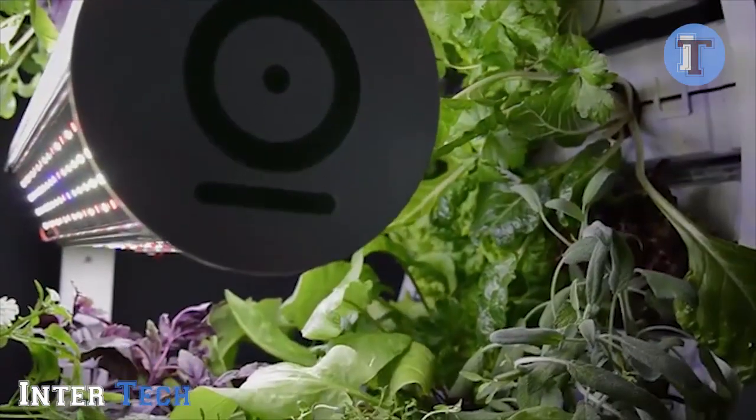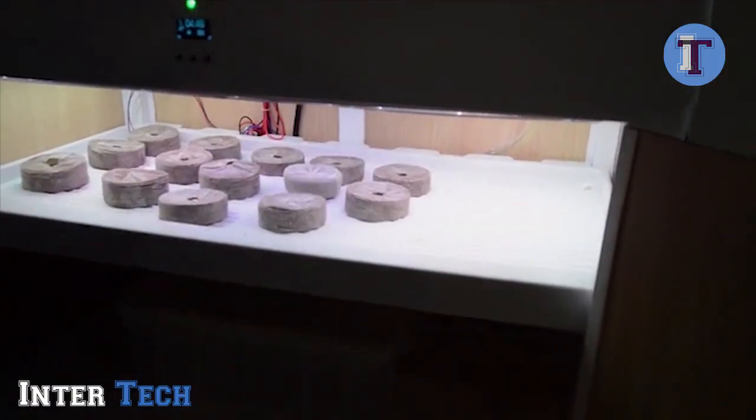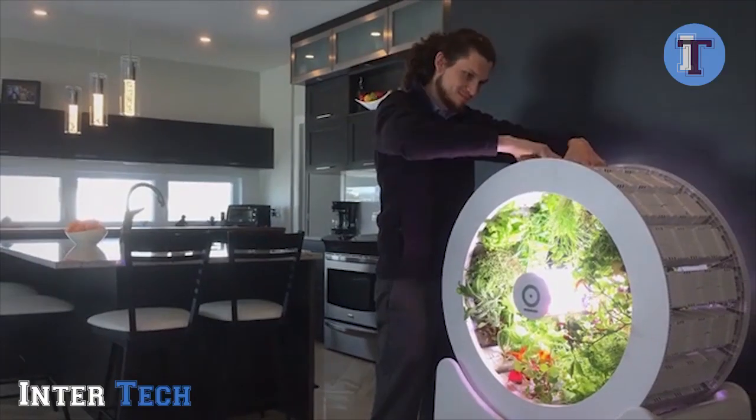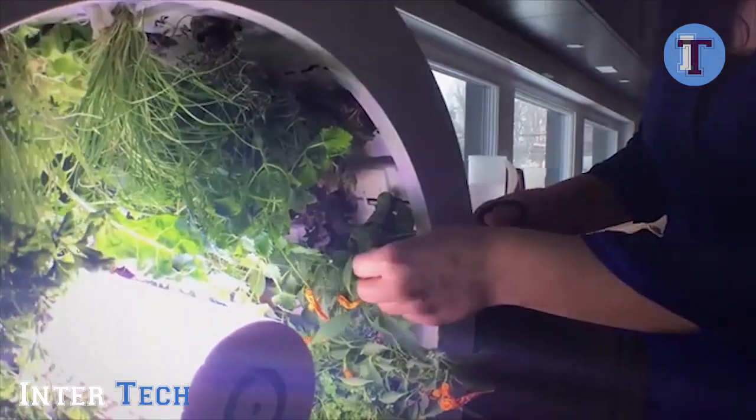OGarden Smart is easy to use. Simply place your seeds and growing cups in the nursery cabinet below. When the seeds sprout, transfer them to the wheel. There, they'll grow large enough to harvest.